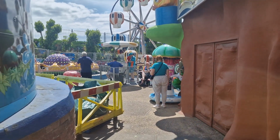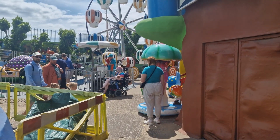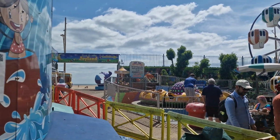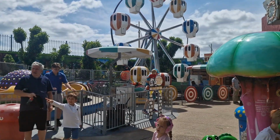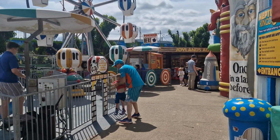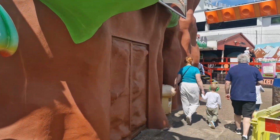Holly's just given Eloise and Rowan a ride on one of the sort of £1 carousels. Just waiting for that to finish, and then I'll have my last ride on Tyrolean Tub Twist. And that will conclude our short visit here to Joyland. It's been fun, kids have had a good time, but that's only the beginning of our trip really. We only wanted to make a quick stop here on our travels before we sort of start doing some bigger things.